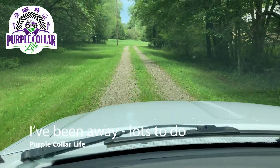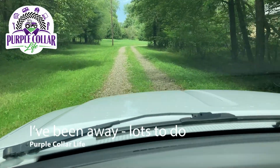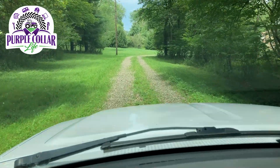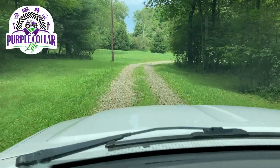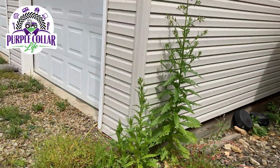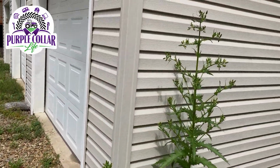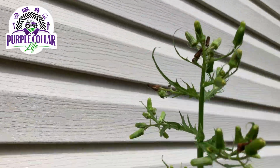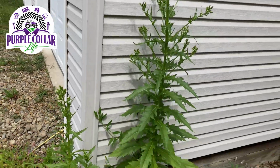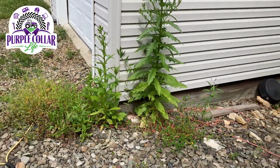Really looks like it's been abandoned, no one's been here. Just because we've been away a little while and no cars in and out of the driveway, and certainly no mowing while we were away. Look at this tall weed here by the corner of the garage. This is actually over my head. It's crazy.